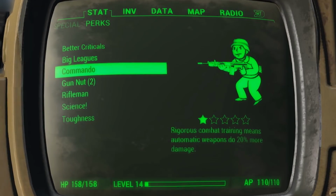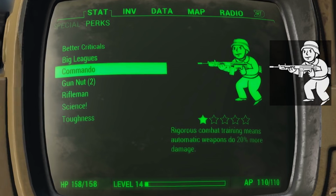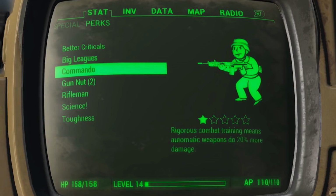Next up is Commando, yet another returning perk from Fallout 3, except instead of increasing VATS accuracy with two-handed weapons by 25%, it increases damage dealt by automatic weapons by 20%, with my assumption being that each rank adds another 20% until the perk maxes out at 100%. So while some perks may make a return, don't be surprised to find that many of them have been repurposed to tailor Fallout 4's skill-less, perk-focused character development.